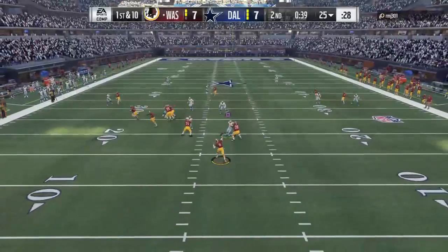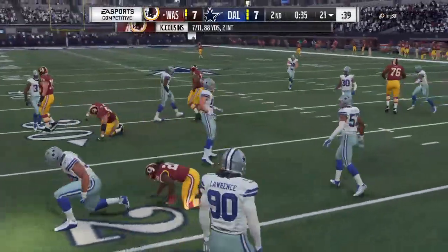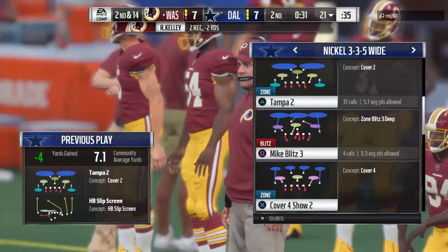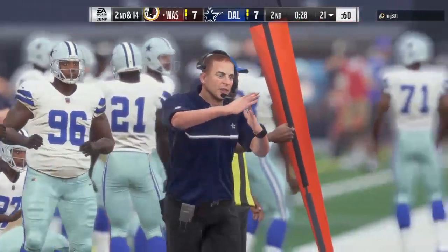Trying to shake off the interception. He'll look to throw, setting up the screen to Kelly. And he'll wind up losing yardage here back at the 21-yard line. That'll be a loss of 4 yards on the play, and that's going to make it 2nd and 14.